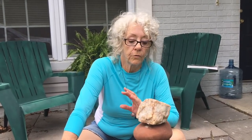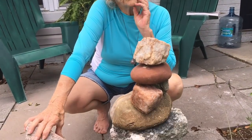Here we are in the front at my rock pile that just fell over, and I had to put it back together. But you know what? In life, sometimes it happens. Your rock pile falls over, and you just got to pick up the pieces and start over. So I did.